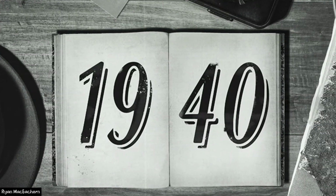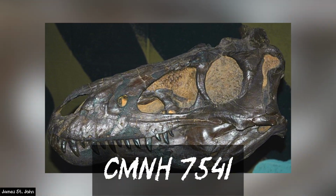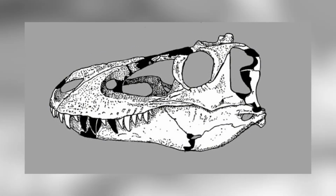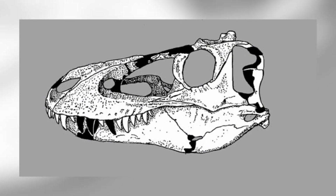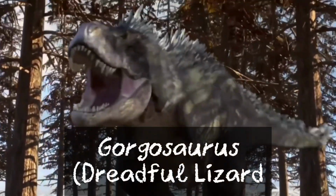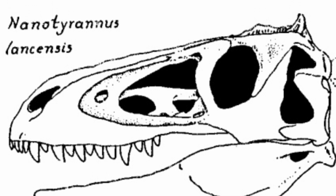Well, this whole debate started in the 1940s, when the specimen CMNH7541 was discovered. This is the number given to a skull that was uncovered in the Lance Formation of Montana, and upon its discovery, it was classified as belonging to a new species of Gorgosaurus. Since then, however, the skull has proven to be a taxonomic mess.